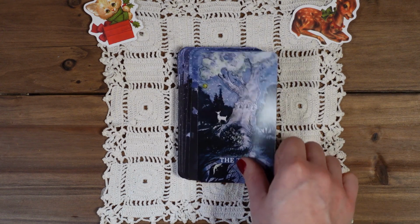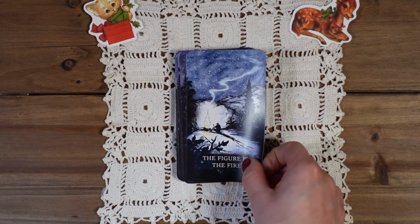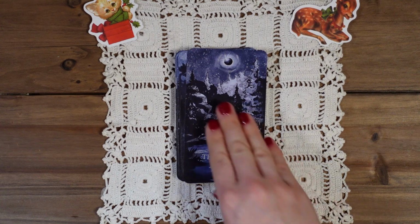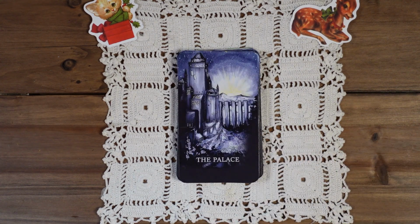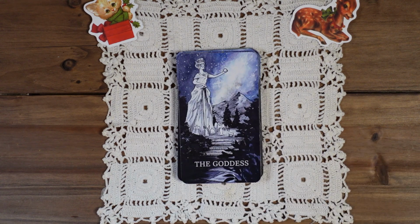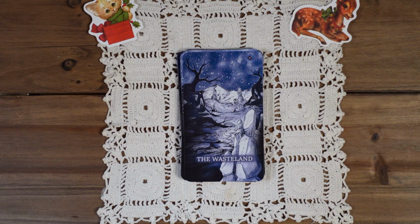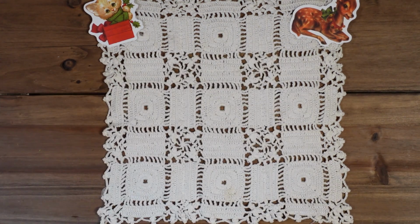This is another really interesting deck. I haven't used it tons yet, but I just feel like when it clicks for me, it's going to click. And same with Pear Court, I've never pulled it in this time of year, and maybe that's just what is needed, because I think it's going to be really cool with that Yuletide Tarot too, bringing out those blue tones. But it's a really cool Oracle deck, and so that is the Endless Oracle.